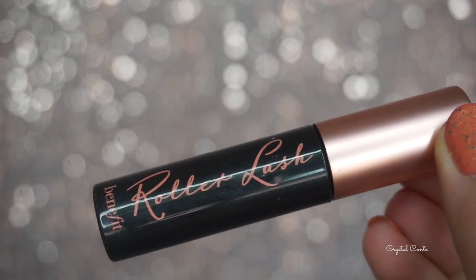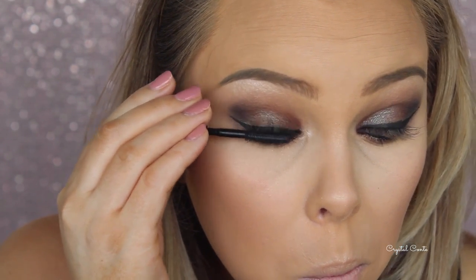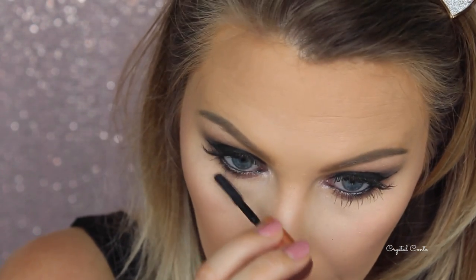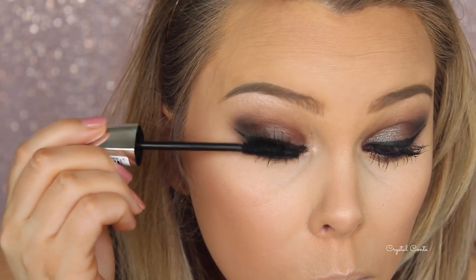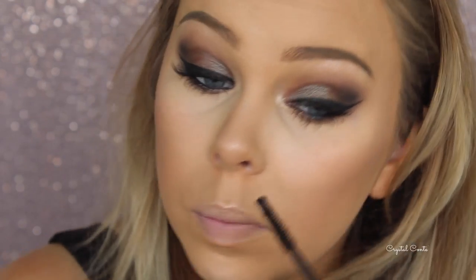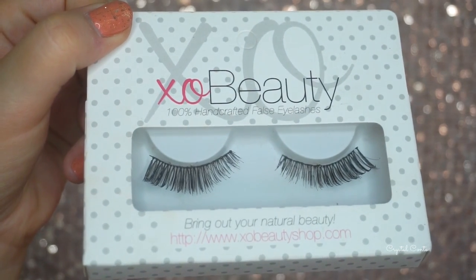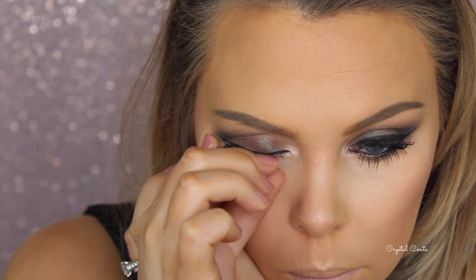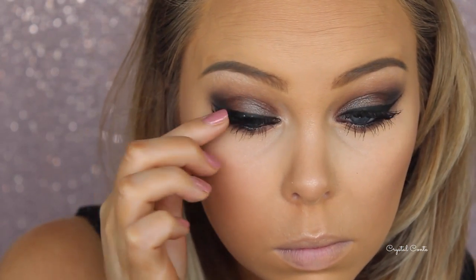I'm using Benefit Roller Lash Mascara today. Then L'Oreal Lash Architect over the top. I'm using the Feline Lashes by EXO Beauty today, going over the top with my Maybelline Master Precise Liquid Liner.